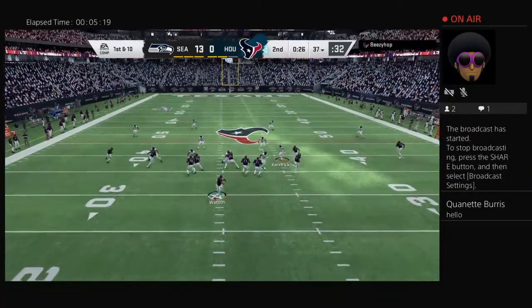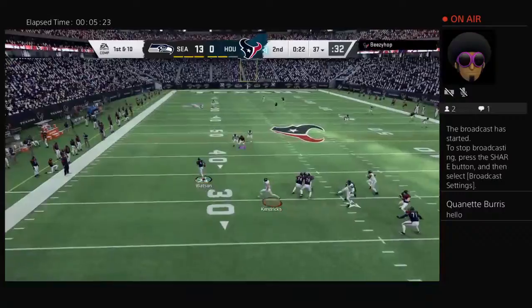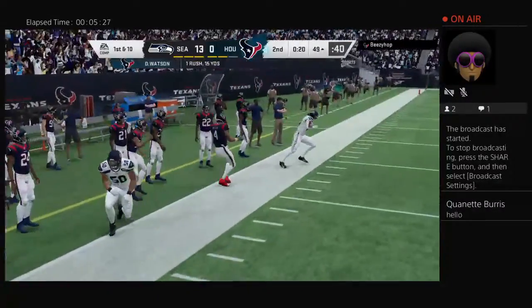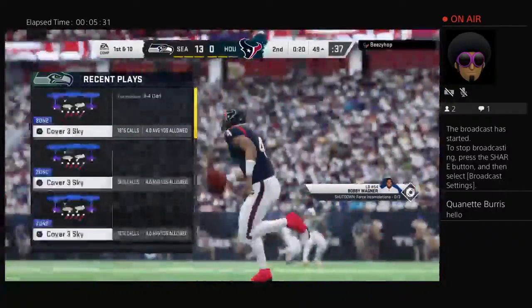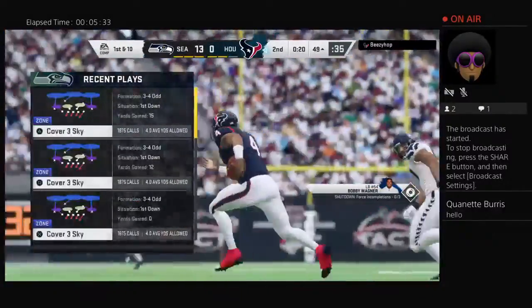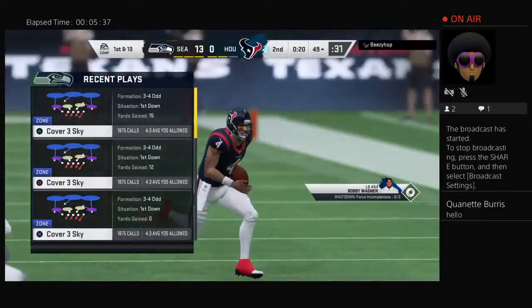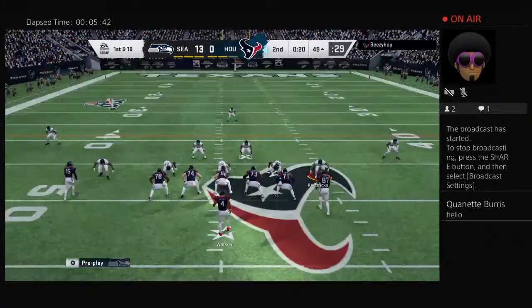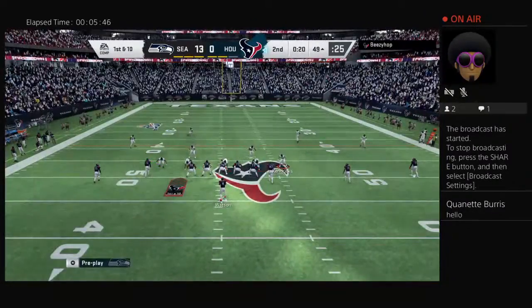Out of the gun, Watson. Buying time to his left. Now he'll pull it down. The escapability in evidence there as that one good for 15 and a first. That was an excellent job of recognizing the situation. His first read wasn't there. Heck, his second read wasn't there. But he bought himself a little extra time scrambling out of the pocket, got to the sticks, and picked up the first down. This offense finding its legs now.